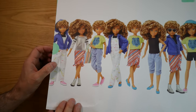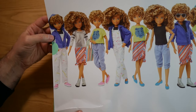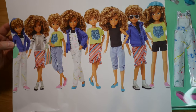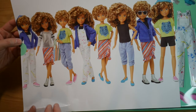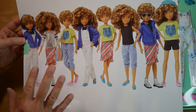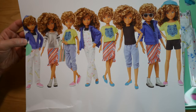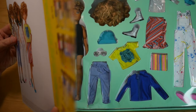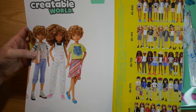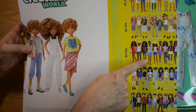Then we've got this part here. We've got this image, which is a bit creased, but never mind. This is an image of the doll in lots of different looks, sort of variations on a theme. There you go, you can see the whole thing now. These are all the different looks you can make with it, pairing different shoes and different parts of outfits together, which is quite cute. It's quite good to see the variety that you can get from the set. On the other side, this shows the other dolls you can get from this collection. The other doll I have is this one here.